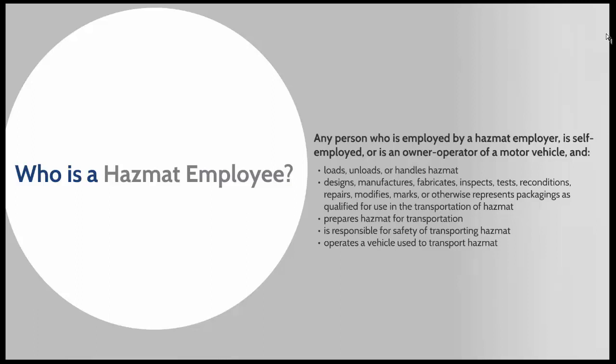A colleague of mine says quite often that if you are on the fence as to whether an employee should be trained as a hazmat employee and they make, let's say, $25 an hour, and it takes a full day to run them through proper training, it's only $200 versus the alternative civil penalty amount.